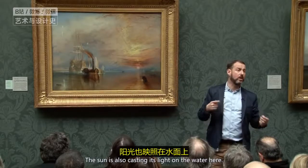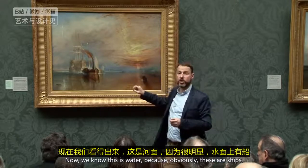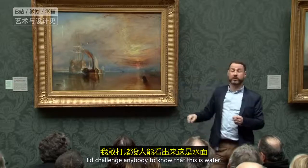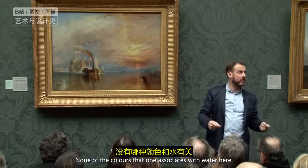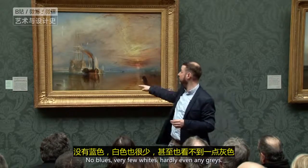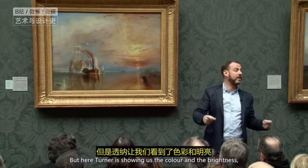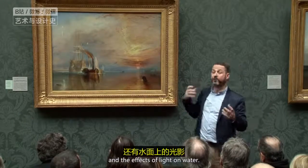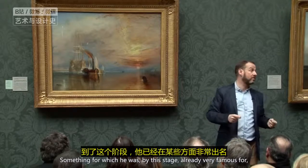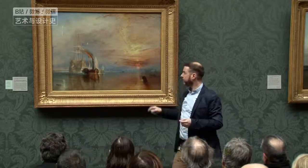The sun is also casting its light on the water here. Now we know this is water because obviously these are ships, but if you were just to have a blow up of this bit, I'd challenge anybody to know that this is water. Look at the colors. None of the colors that one associates with water here. No blues, very few whites, hardly even any grays. Over here we have a more conventional painting of water, but here Turner is showing us the color and the brightness and the effects of light on water, something for which he was, by this stage, already very famous, or very well known as a painter of light on water.